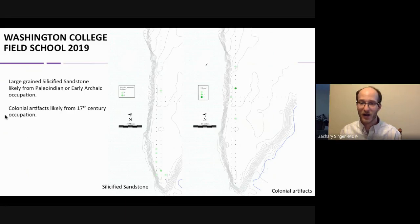And then on the right, a lot of my colleagues at the Lost Towns Project, as well as a lot of historic researchers in general, are interested in the colonial period, so the 17th century. And so through the test pit survey, we were able to plot distributions of silicified sandstone, potentially pointing towards a Paleo-Indian and early Archaic site, as well as also plotting colonial artifacts that might be indicative of a 17th century site. And you can see in these photos that there's an overlap between the silicified sandstone and the colonial artifacts, kind of in the central area of the test pit survey.